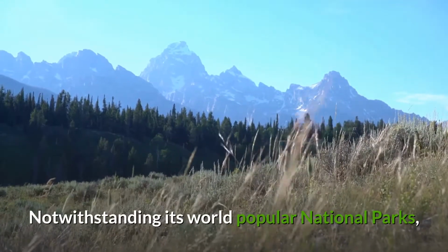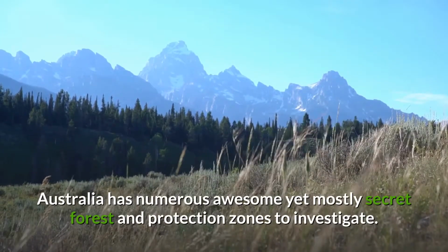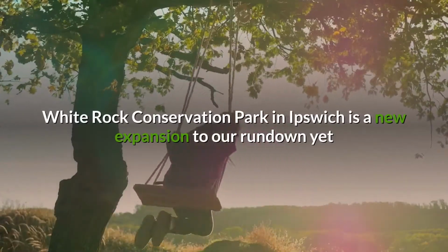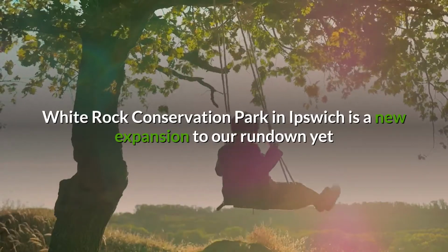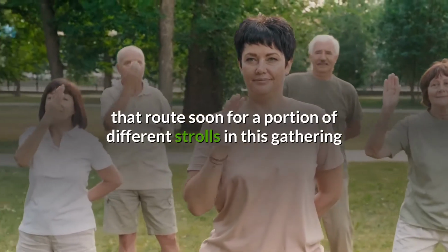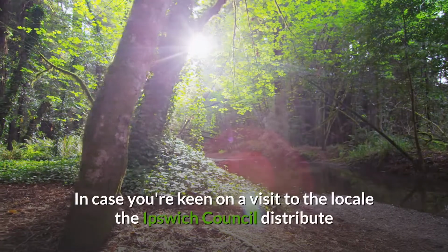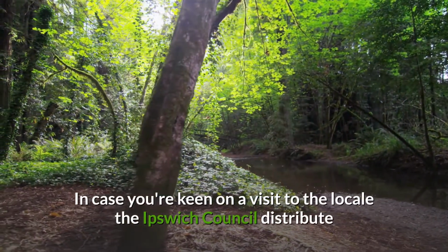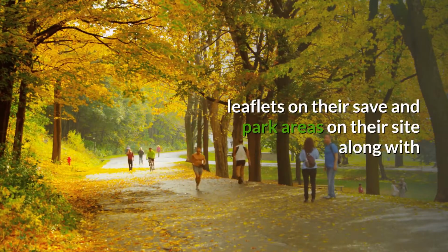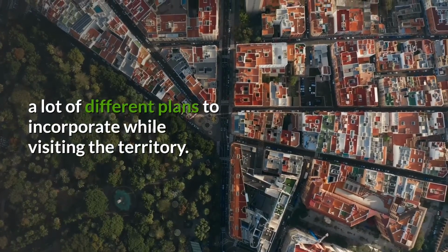Besides its world famous national parks, Australia has numerous awesome but mostly secret forest and conservation areas to explore. White Rock Conservation Park in Ipswich is a new addition to our list. We'll definitely be going down that route soon for some of the other walks in this group and to look at some of the other parks nearby. If you're interested in a visit to the region, the Ipswich Council publish leaflets on their reserve and park areas on their website, along with a lot of other ideas to include while visiting the area.